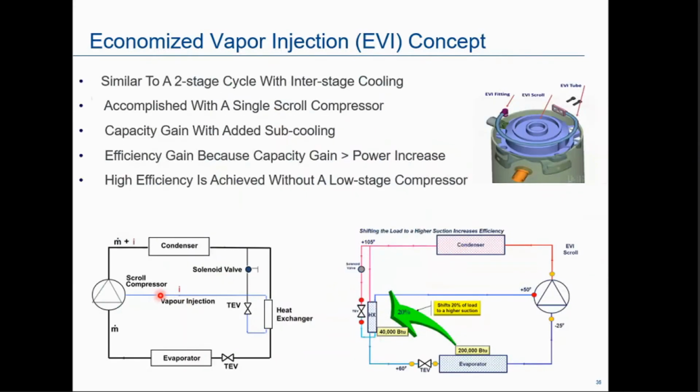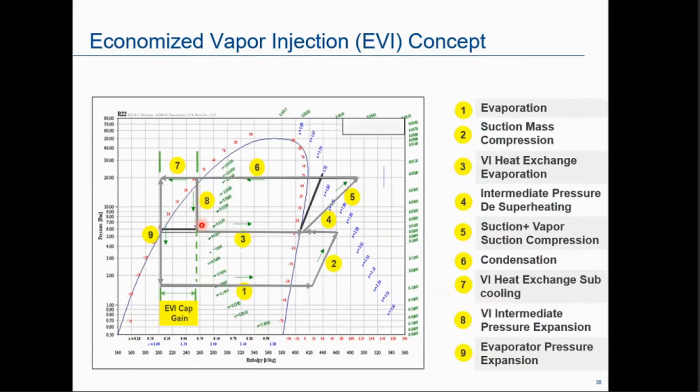Now, if you go back to our explanation, we are taking up some amount of refrigerant through this expansion valve. So this is what the 8th process is. So a small amount of refrigerant is expanded, right? And then the evaporation happens, and then it is injected inside the compressor via heat exchange evaporation. And then the desuperheating happens because of this on your main section of refrigerant inside the compressor, and then M plus I compression happens over here, which is called 4 and 5. Suction plus vapor suction compression happens inside the compressor.